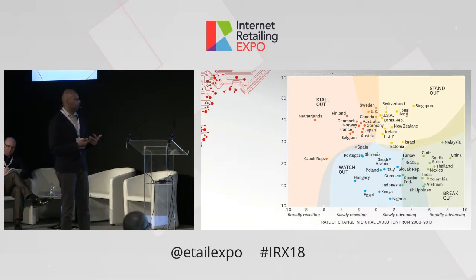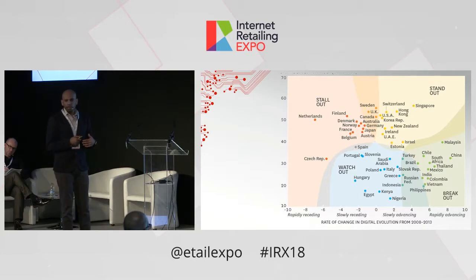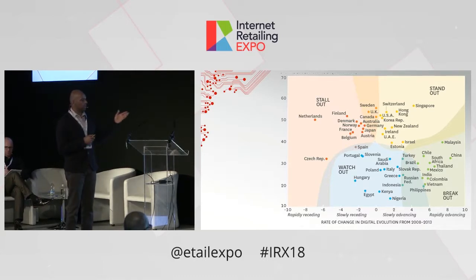But we do know that from whichever Gartner or Forrester study you look at, there are a certain set of markets that are moving much faster in terms of their digital maturity and their evolution of digital, especially thinking about countries like China, France and Germany. We've realized that in those markets, having a really strong base of digital excellence run from the UK, run from London effectively, is really powerful.